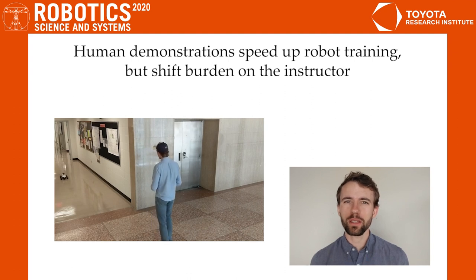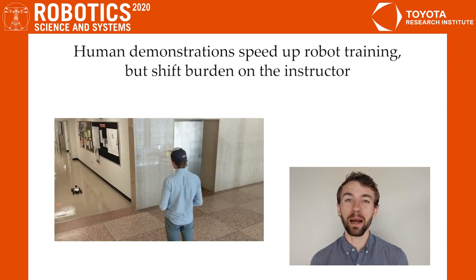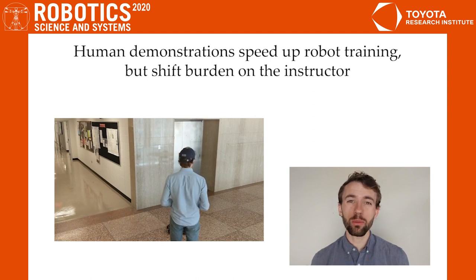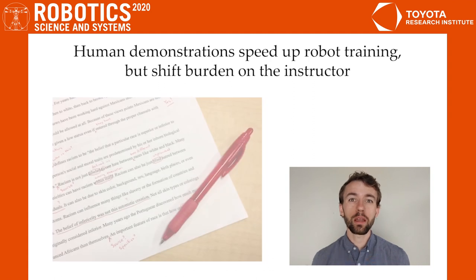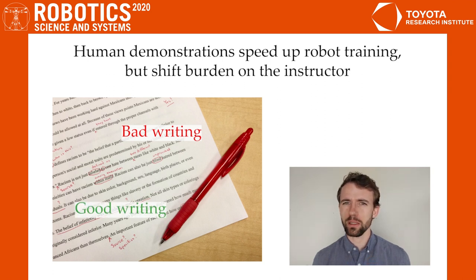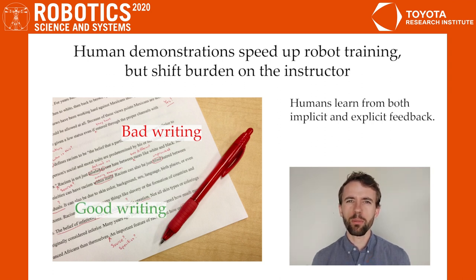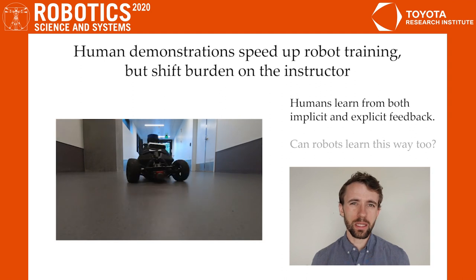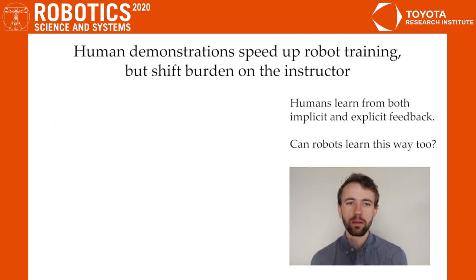Providing human demonstrations speeds up robot training by a lot. But this puts an enormous burden on the human to provide demonstrations in every possible situation. In human classrooms, students learn not just from what a teacher corrects, but also from what a teacher doesn't correct. Humans learn from both implicit and explicit feedback, which saves the teacher a lot of time. Can we teach robots to do the same?